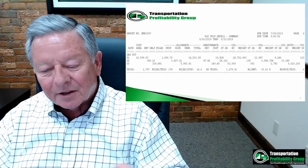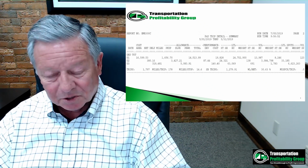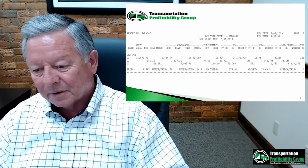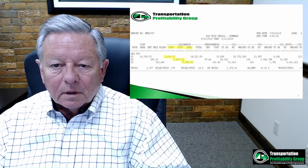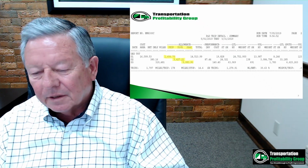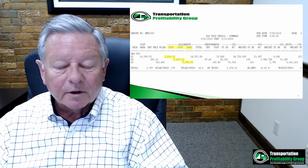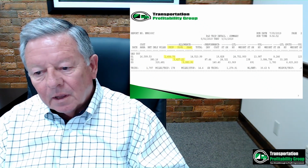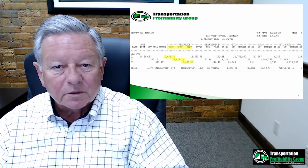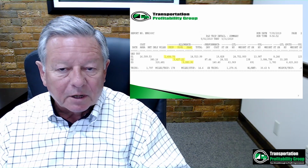So let's take a look and see the impact of setting a goal for a particular terminal or company on the profitability of the company. And so before we go any further, let's define productive work a little better than that. It is the driver's time in front of the customer loading and unloading freight on the customer's dock. But you can see here I've highlighted for you the PK, the pickup, delivery, productive work, and total productive work. What we do is we go into this company, for example, has 10 terminals.